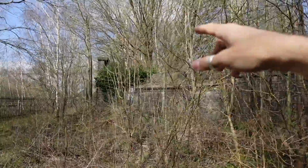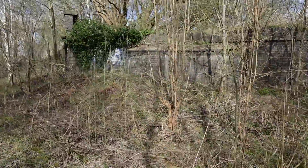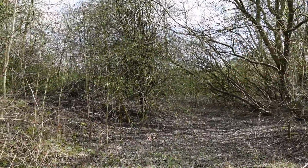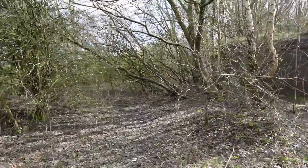Again, it's a skewed bridge though. So what is coming under here? Like you say, look how wide this decking would have been. I reckon this will be an entrance off the Midland, look. Yeah, so the Midland line comes off into the colliery. That's coming over the top of the main line, and then that's going off into the colliery as well. It would have been serious, wouldn't it?